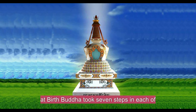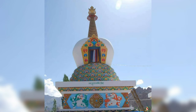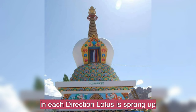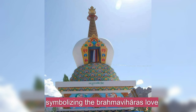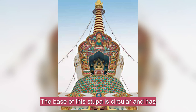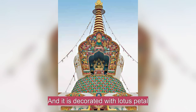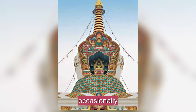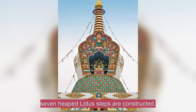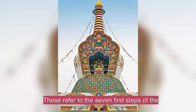At birth, Buddha took 7 steps in each of the 4 directions: east, south, west, and north. In each direction, lotuses sprang up, symbolizing the Brahmaviharas: love, compassion, joy, and equanimity. The base of this stupa is circular and has 4 steps, and it is decorated with lotus petal designs. Occasionally, 7 heaped lotus steps are constructed. These refer to the 7 first steps of the Buddha.